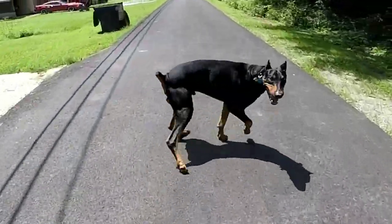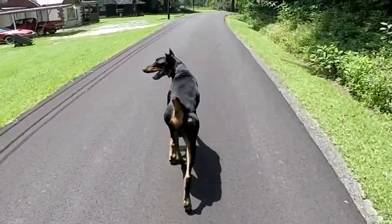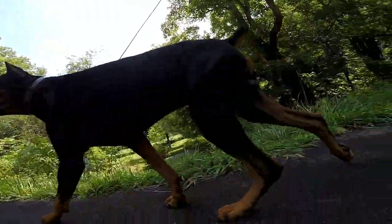Never take a chance with your dog. If it seems like he may be overheating while you're exercising or you have him outside, stop, take a break, get him to the shade, let him cool off a little while.